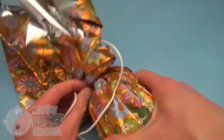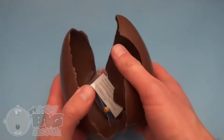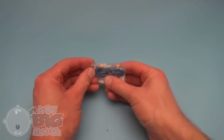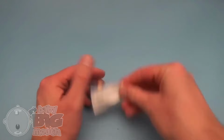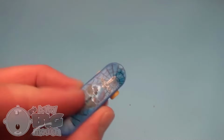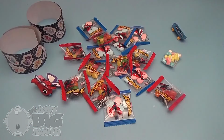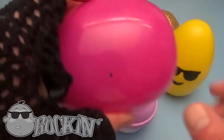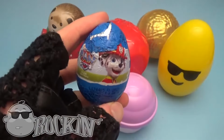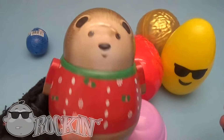Now for a premium quality Simba surprise! How wonderful does this look? How wonderful is all this chocolate? Crash? What's this? Some surprise letters to spell out together.